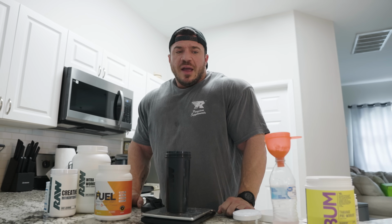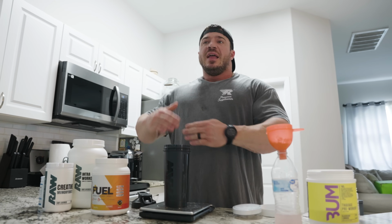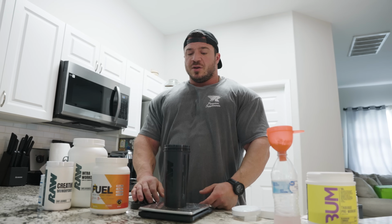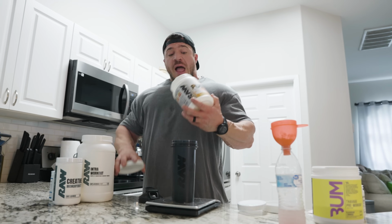But overall, I have been using an intra for the last 6-7 years. I think it's very, very vital and important. I think everybody should be doing it. And it just varies on how much carbs you want to put in there. So what I'm doing right now is 50 grams of carbs. I like to split that up.